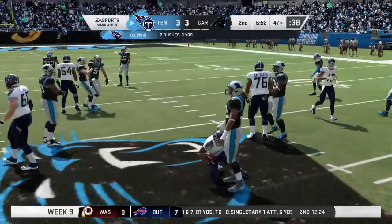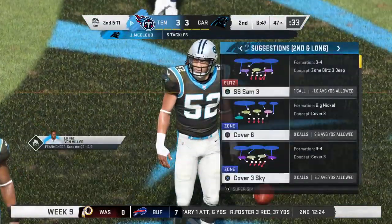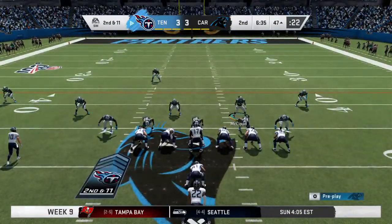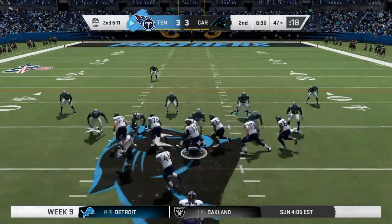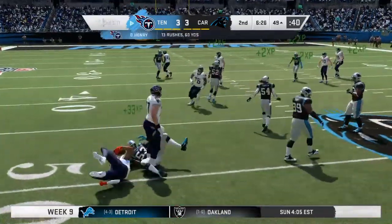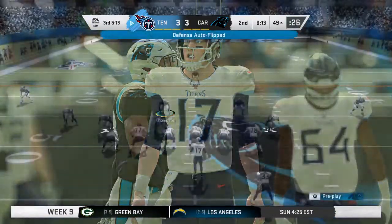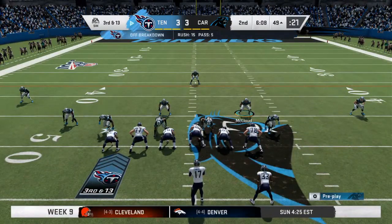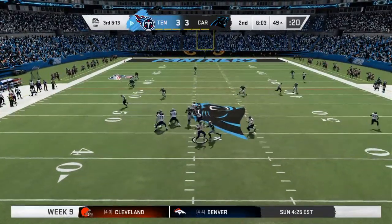Here's a run on 1st down that doesn't accomplish anything. In fact, he's going to be tackled behind the line for a loss of 1. On 2nd down, it's Henry, and the second wave of tacklers is going to get him as they stop him behind the line. He lost 2 there, and it's 3rd down. So 1st and 2nd down went the wrong direction. They'll try to do better here on 3rd and 13.